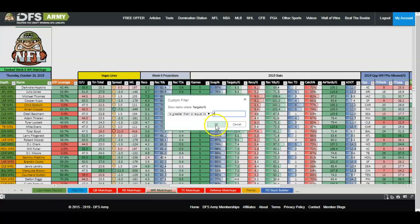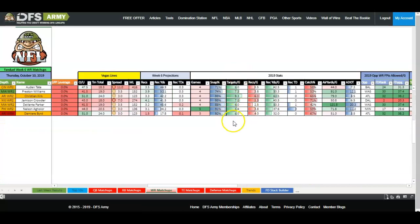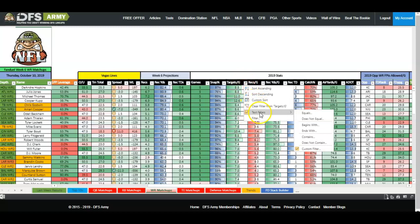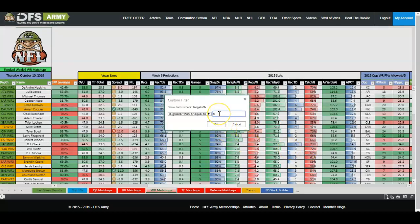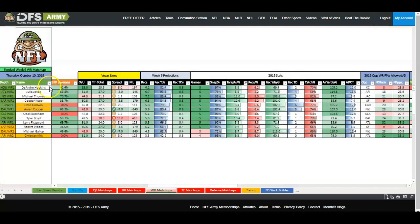So let's go with 6 targets per game. If you're catching 6 targets per game or more, we're going to cut that list down to where the guys that don't factor in a ton, and I'm giving myself margin for error. I really want more than 7. I ideally want more than 8. But if I cut it down to 8, and I'll just go ahead and show you this. If I cut it down to 8, boom, all of a sudden I got no list, man.